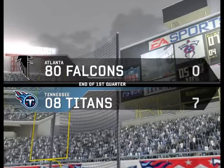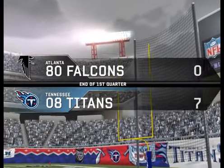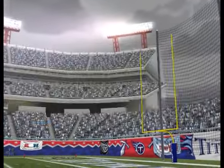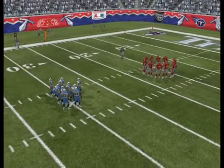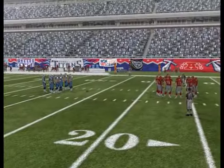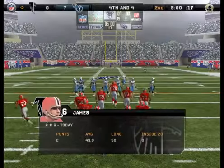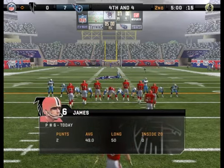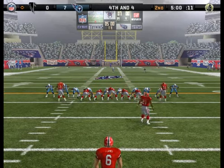A touchdown is the difference between these two teams as we end the 1st quarter with the score. The home team ahead of the Falcons 7-0. Teams switch sides, and we'll start the 2nd quarter. The teams are ready for the 2nd quarter. Carr into return.